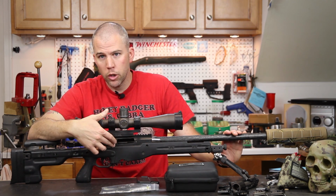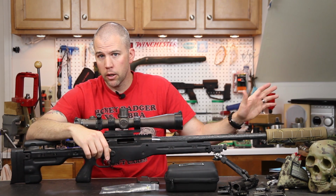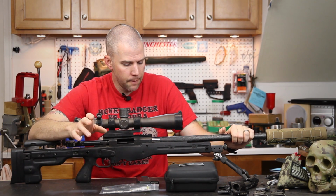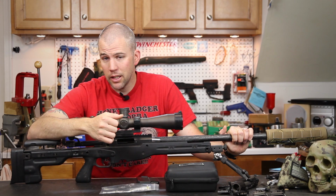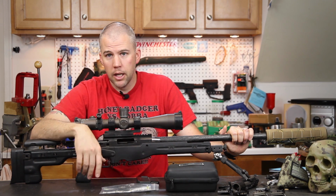This is a switch barrel rifle, so there's a screw down here. I can loosen up the screw and unscrew the barrel and put a different barrel on it by hand without barrel blocks or vices or any of that. But it shows that after the barrel is locked in and tightened down, perfectly consistent. I was extremely happy to see that.